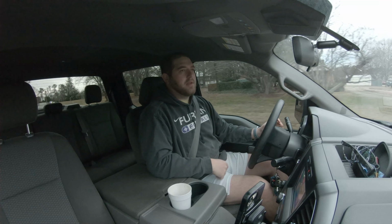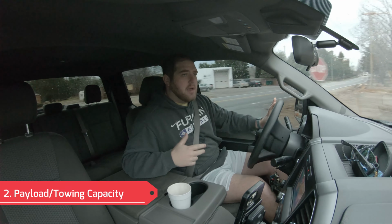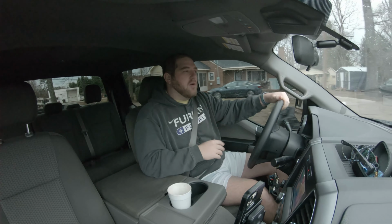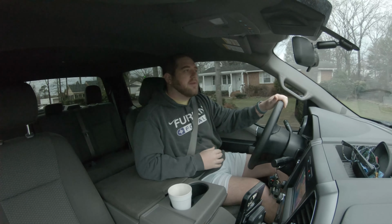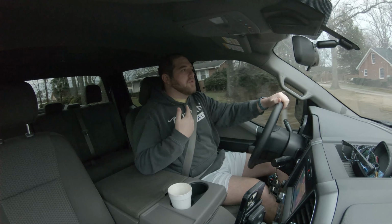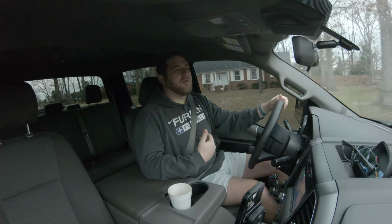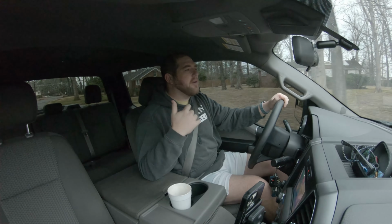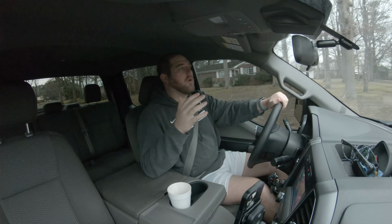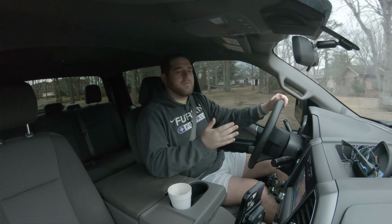All right, so number 2 on the list here is going to be payload and towing capacity. So I'm not necessarily going to be towing day in and day out, or doing anything crazy with this truck more often than not. But I still want to be able to tow our boat, for example, tow our jet skis, go to Home Depot and load the bed of the truck, stuff like that, where really Ford has the edge over like a comparable Silverado, for example.